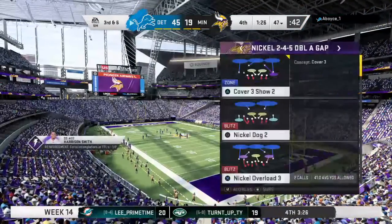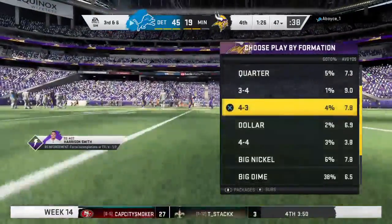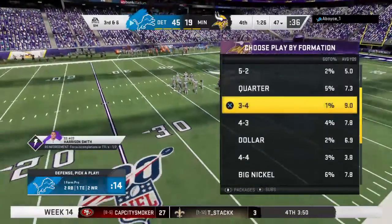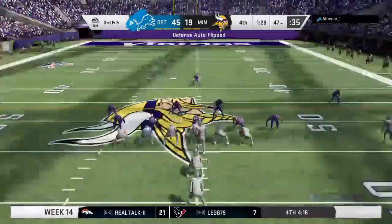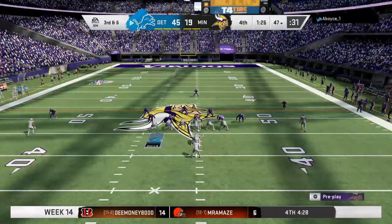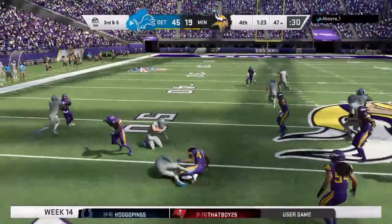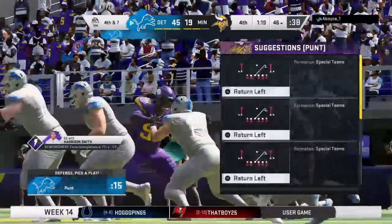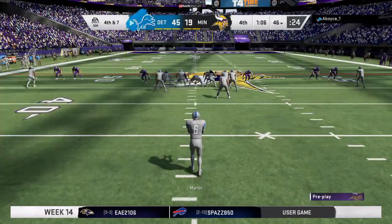Signal for the first of their timeouts as they'll talk it over here before what will be an important 3rd down. Set. 20. Hey, watch the slant. Watch the slant. Again, Anderson. And this one goes nowhere. Losing yardage on the play back at the 46. A loss of a yard, and it brings up 4th.